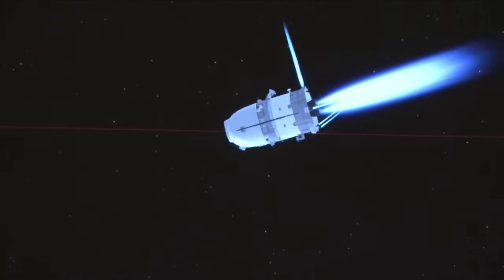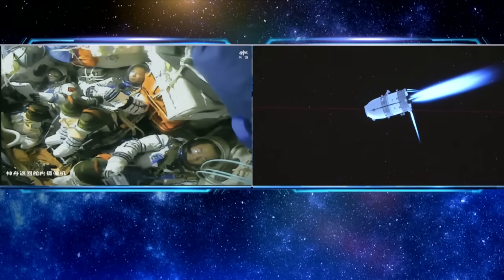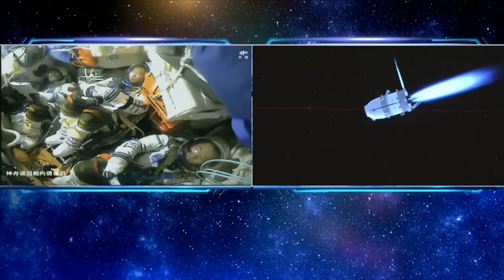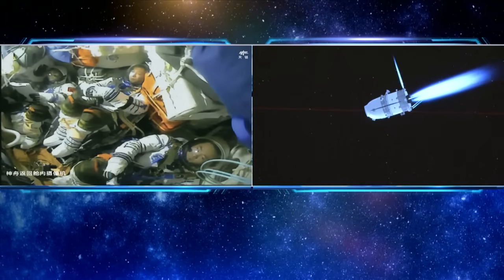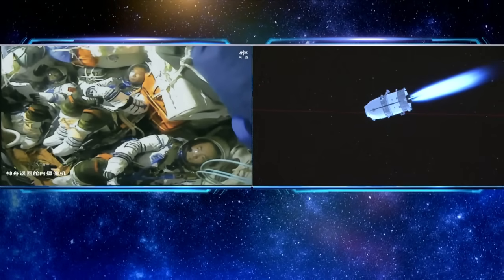It's all deployed automatically. It's programmed. And also you can see that besides the working of the main engines, the attitude control engines are working too. The attitude control engines can make the vehicle very stable in its attitude during this burning.